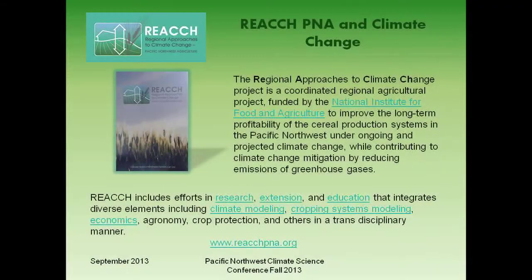REACH, you've seen this name probably several times. There are actually 6 posters and 3 presenters that are part of our project. It's a coordinated agricultural project, a CAP, that is funded through the USDA and the National Institute for Food and Agriculture. It's one of 3 $20 million climate science-focused projects around the country, ours being focused in the Northwest, and there's another one in Iowa and another one in Florida.